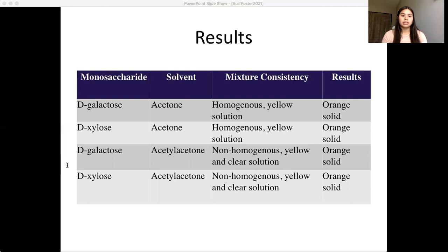The reactions with acetylacetone formed a non-homogeneous solution mixture for both monosaccharides, meaning the solution had layers. The top layer was transparent and clear. The bottom layer was transparent and yellow. The yellow was a similar shade to the acetone experiments. Both of these reactions were frequently vortexed because of the non-homogeneity, but remained separated for the duration of the experiment. The top layer in these reactions became more opaque, cloudy, and white as the reaction progressed.